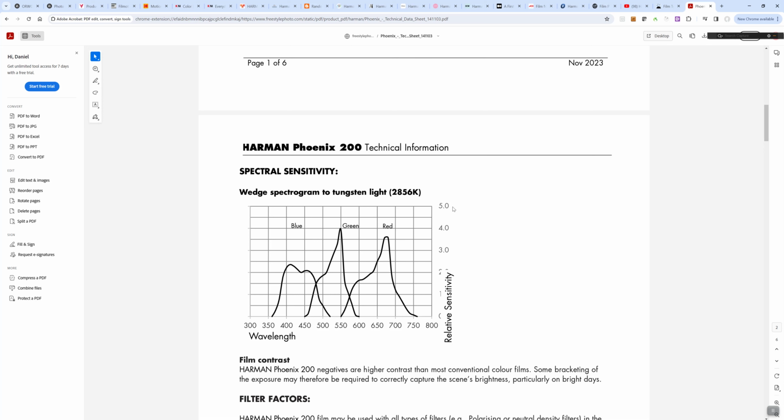Maybe that didn't matter if I had done the scanning and editing all by myself. Maybe I could have compensated that way. But I was going to send this to a lab and have them do it for me. So I popped on a light blue filter, and I shot the whole roll with that filter on.